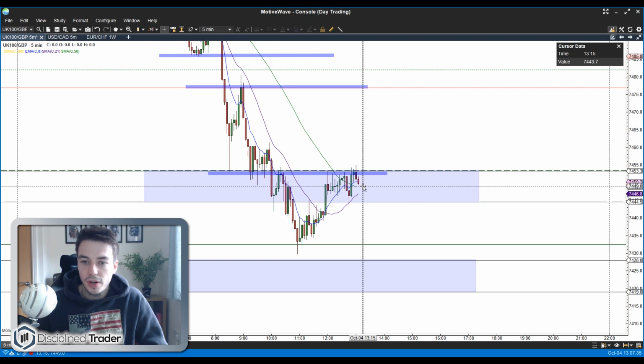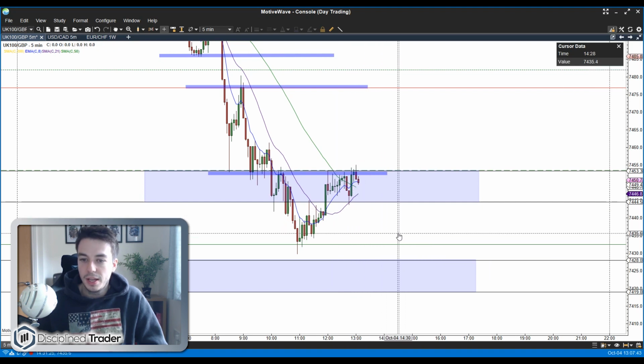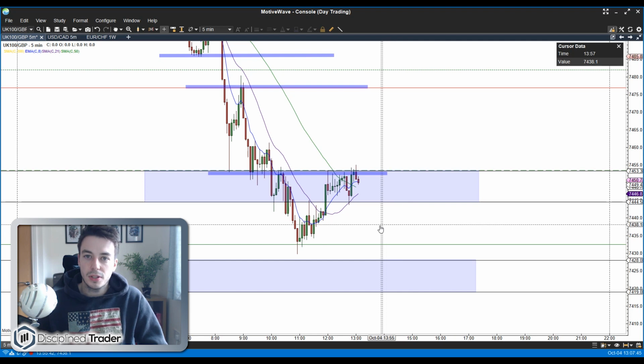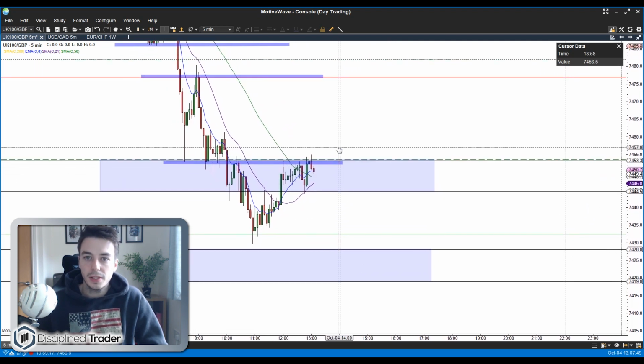So yeah, I'm happy with the trade. If we can start moving down, I think because of this previous test, we might have a little bit more probability of getting down towards today's S3. So I'll bring the ticket across and leave the trade to run so we can see how it gets on.